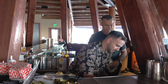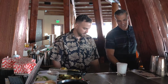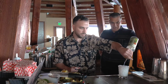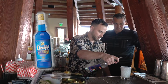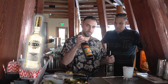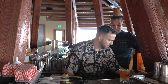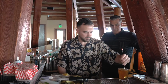So you grab your glass and you start off with our famously crushed ice, and you're going to use the original Trader Vic's Orgeat almond syrup, just a 1/4 ounce of that, and then a 1/2 ounce of triple sec, and then you're going to do Cruzan light rum and Kaniche Jamaican dark rum, and that's basically going to fill us up to the top. And then we hit it with a splash of sweet and sour, and we stir that up.